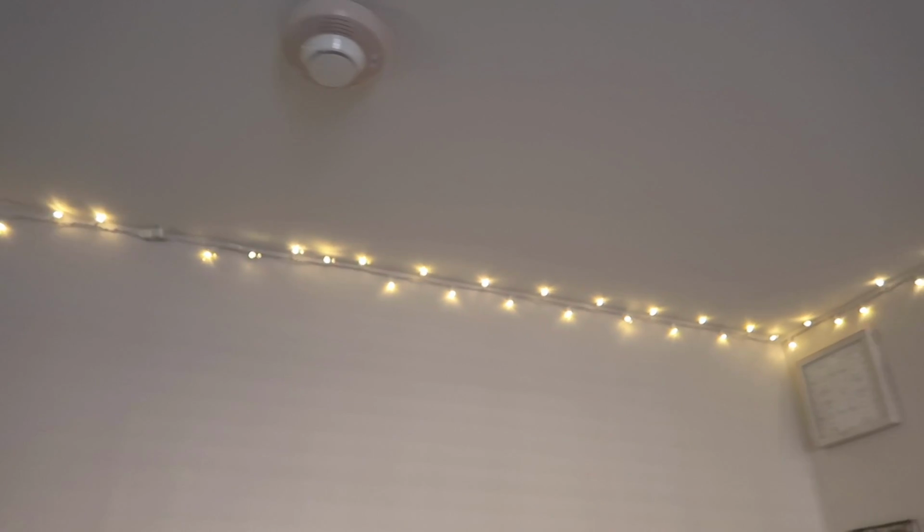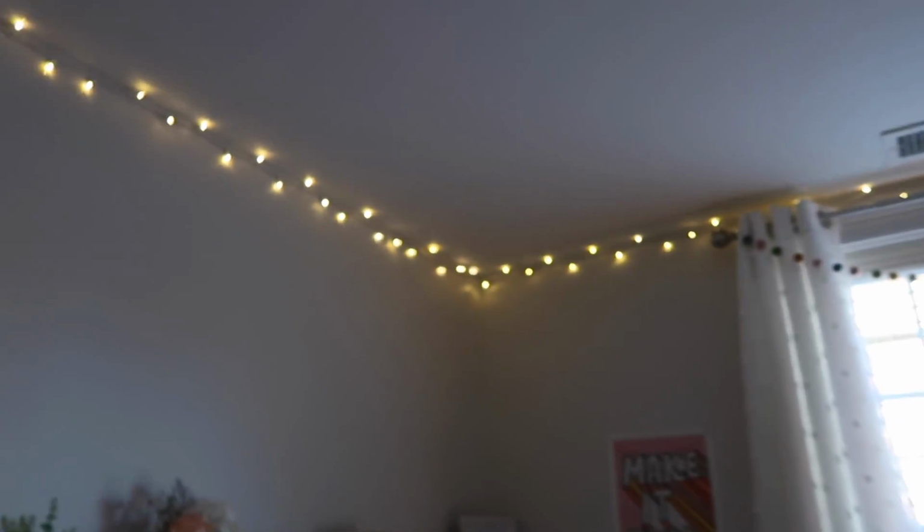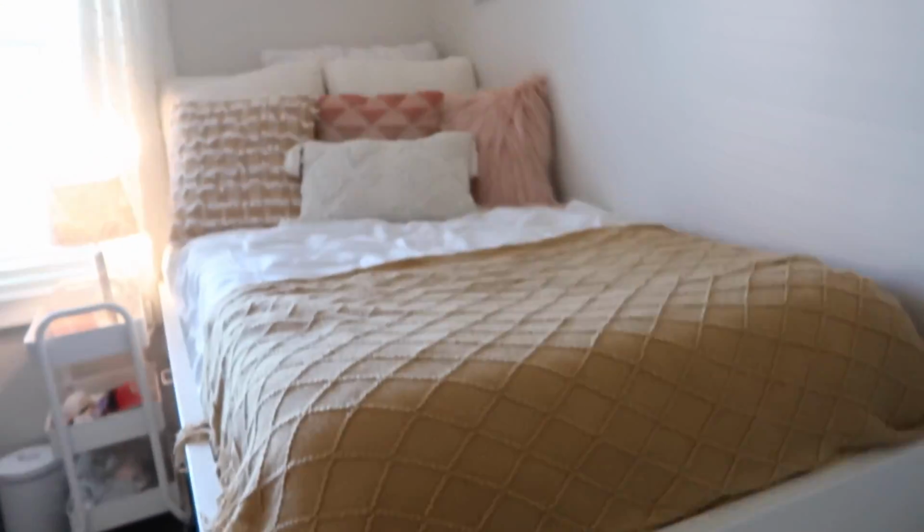And around the top of our room, we have just some string lights, which I love because that way we don't have to keep our overhead light on. We can just have those on. Over here in the corner below Katie Beth's bed, we just have a random little stool that I got from Five Below. That's really cute. And we kind of use that to get into our beds because these things are so tall. Like, I'll show you in a second how tall these beds are.